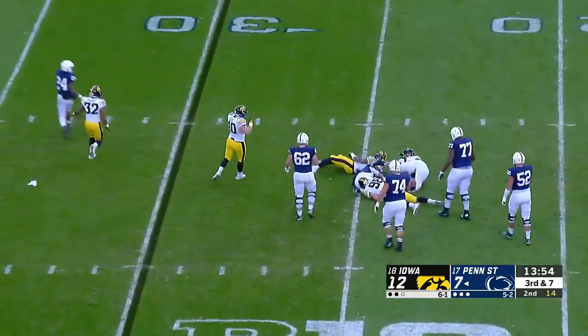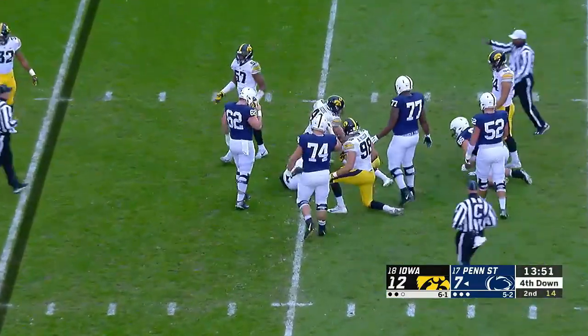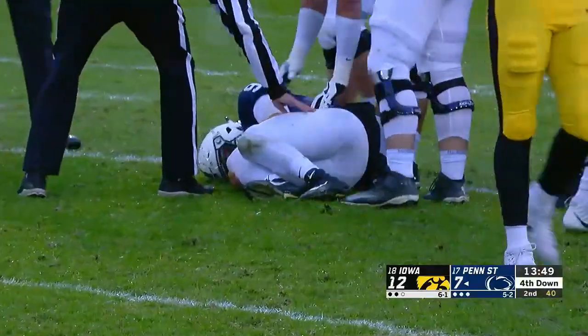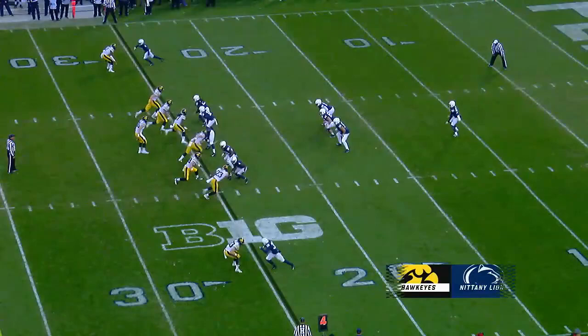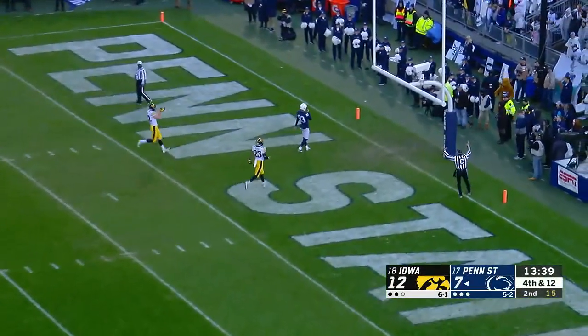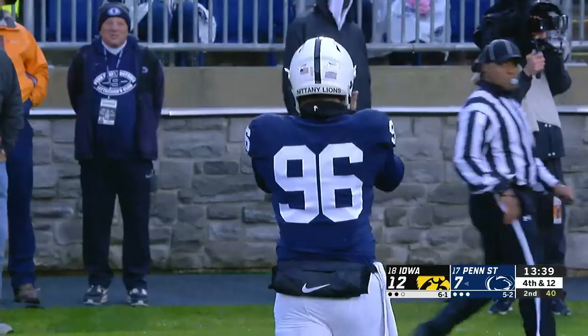Here's McSorley, going to be taken down at the 25. Dropped by Anthony Nelson. And McSorley is down and hurt. Fooled, and that's what led up to injury. Oh, that snap is over the head of Gillikin again and out of the end zone for another safety.